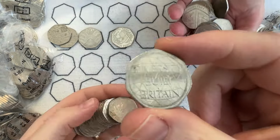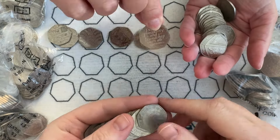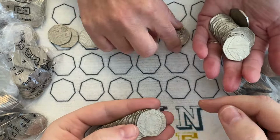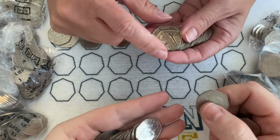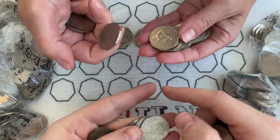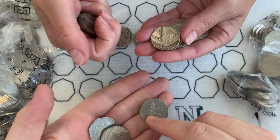So all we've had so far have been high mintage. Common. Oh no, that's a Brexit. The old Brexity set. High mintage, common coin so far. But it can all change with the flip of a coin. That's what makes coin hunting so exciting.